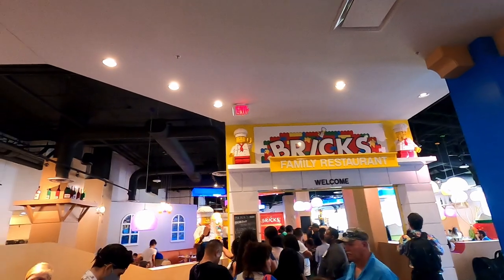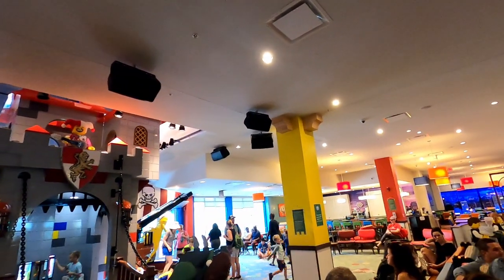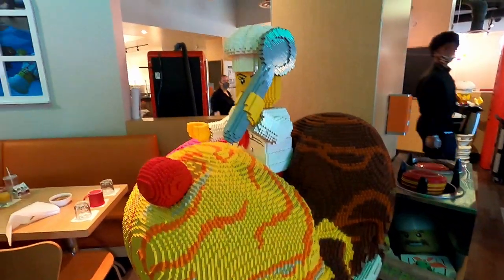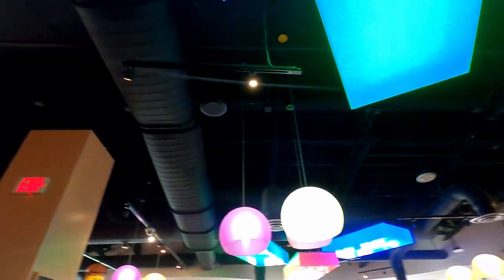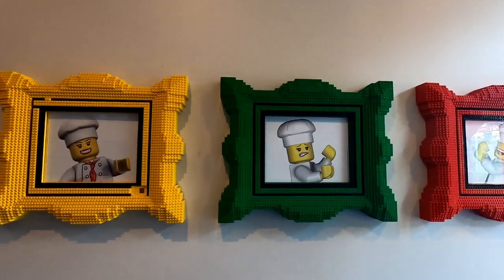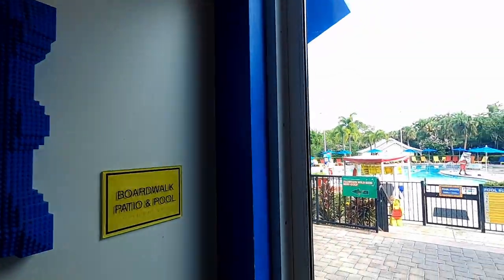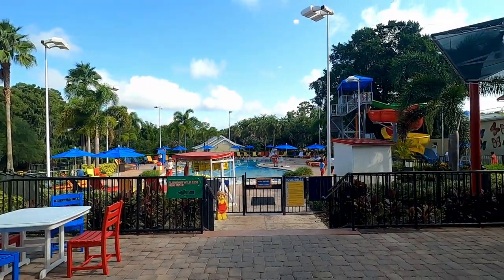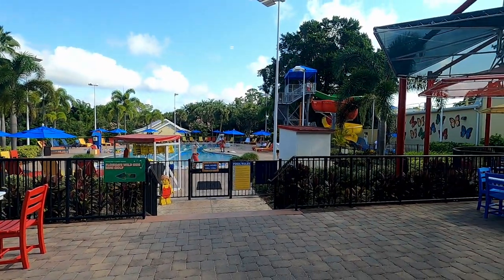Quite a line here this morning for people waiting to get into the Bricks Family Restaurant, so it must be a popular option. Really cool to see inside of the Bricks Family Restaurant as well. All kinds of Lego sculptures and recipe books and lighting and so much more. You can see the chefs of the month here. You've got a variety of different team members there. And it looks like you've got a pool out back, a brick style pool with a slide and so much more. Cool to see this Legoland Hotel.